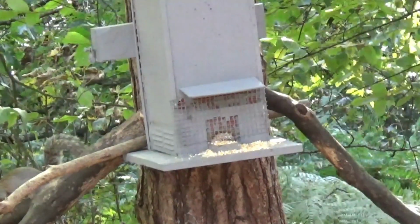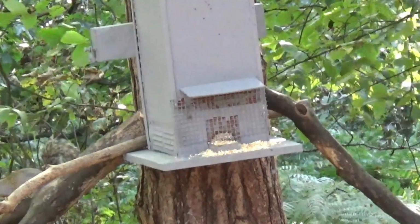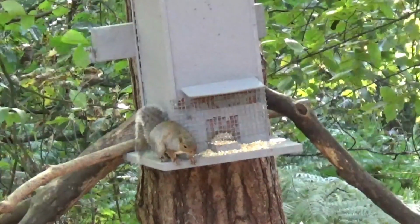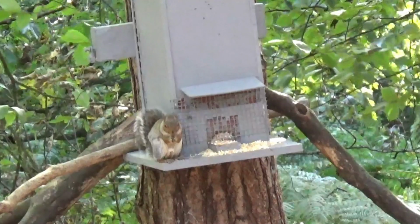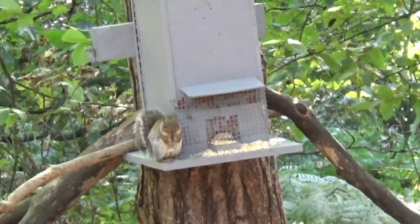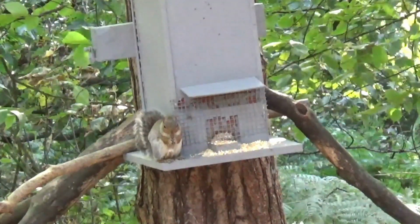Spot some more movement. Here's a squirrel. Just hanging about on the branches at the minute, but this is why these branches are here. Helps them climb up onto the feeder. Looks like another early youngster. This footage is with the camcorder.